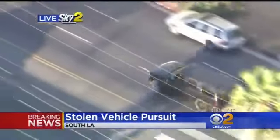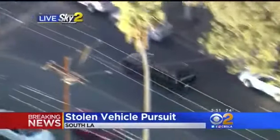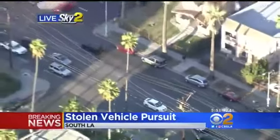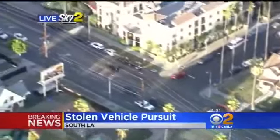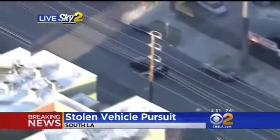Figueroa, unusually light traffic this afternoon. This vehicle just continues to move a little bit slower, a little less of those crazy maneuvers that we saw earlier on. You got some pedestrians in the street down there, probably hearing the lights and sirens from the cars behind, the LAPD.